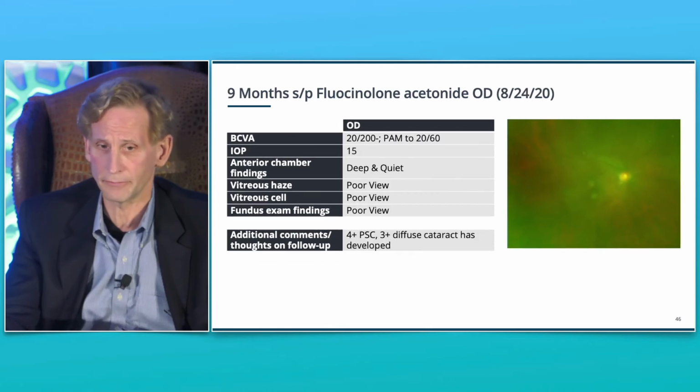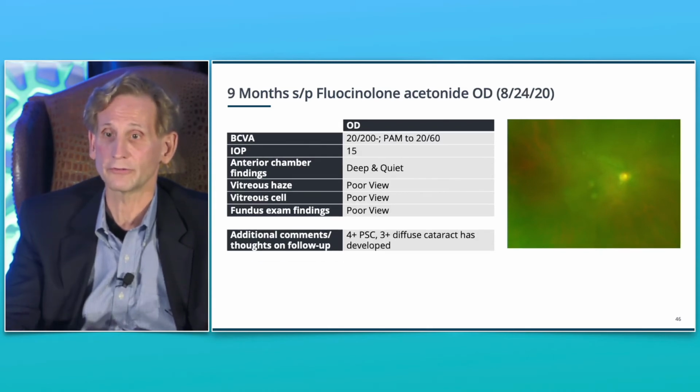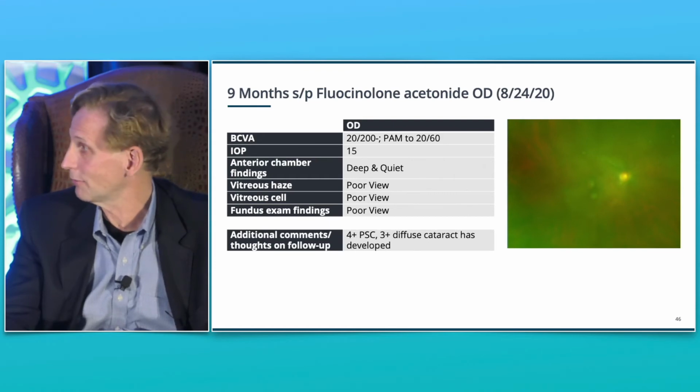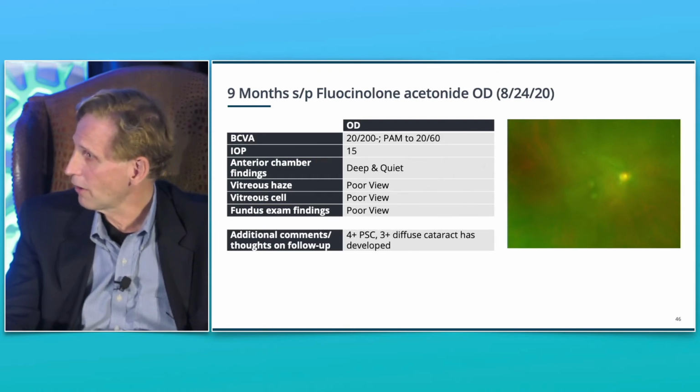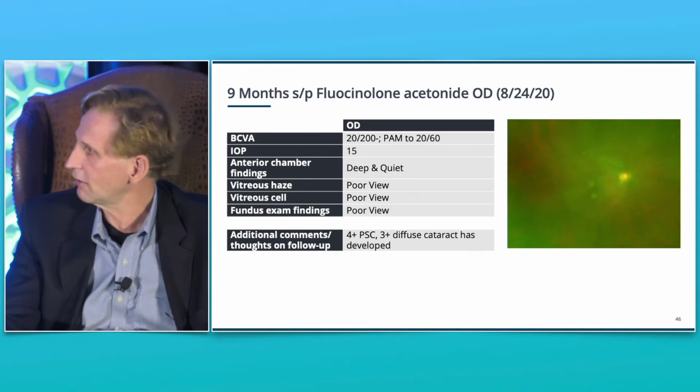This is 8 months. Now, this lady had a lot of steroids. And we have to understand that when we have a lot of steroids, typically you end up with cataracts. So basically, this was almost 18 months. How long in your experience do you typically expect to see cataracts when you start people on these steroid regimens?